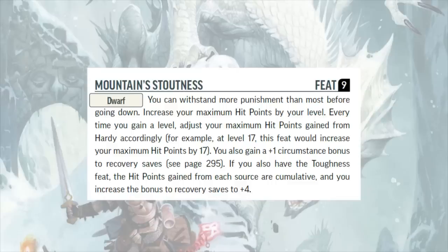You also gain a +1 circumstance bonus to recovery saves when you're dying. And if you have toughness, the hit points gained from each source are cumulative. Holy crap, this is a fever dream, and suddenly I want to play dwarves and grow my beard out and punch orcs in the mouth with axes until they're bleeding on the floor. Surely that must actually mean that if I also have toughness at feat level 9, I gain 18 hit points.